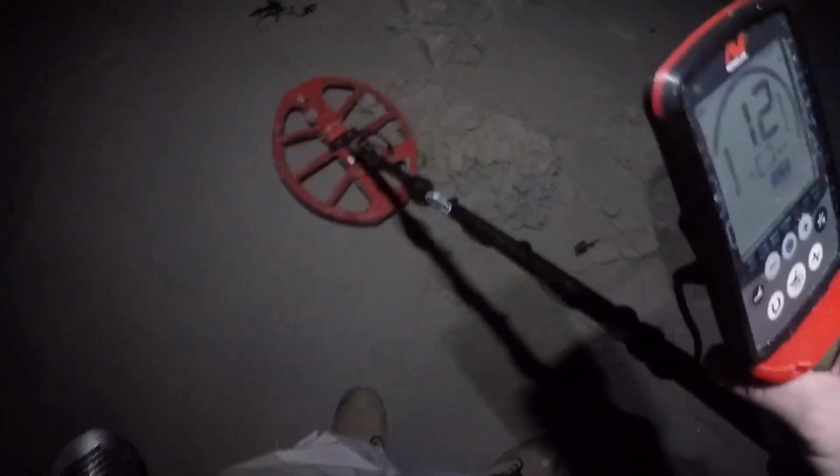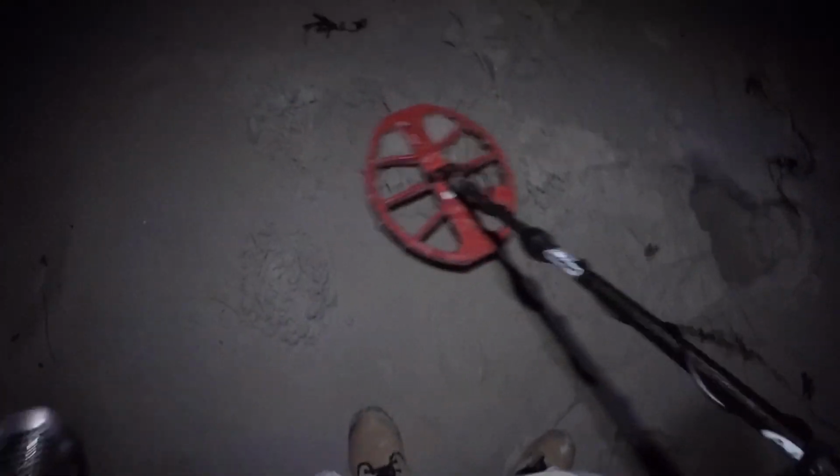Another quarter tone. Come on, silver. Reading higher than a quarter, 30 up to 32, but a green quarter can sound like that. There's a lot of iron in this area too. That is a quarter. This one sounds kind of crazy, but it's repeating. Now it's not.